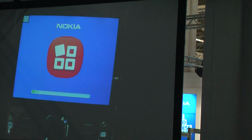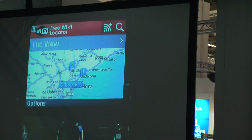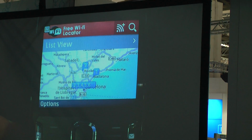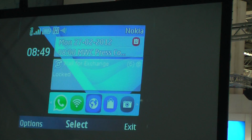Now, the developer of this Wi-Fi locator web app is the first to reach 1 million web app downloads, which is a testament of their appeal to consumers and therefore to developers. But let me tell you something that really excites me about the Asha 302.